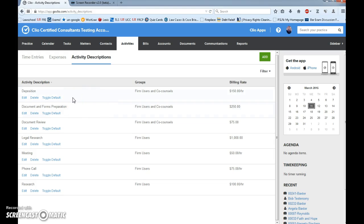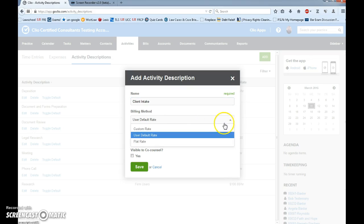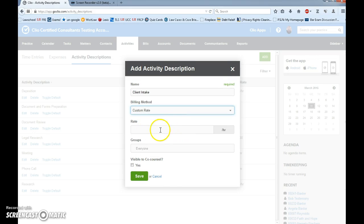So to add another, we would go ahead and just click add. It's going to ask us, what do we want? Let's say we want to do client intake because we have clients coming through the door all the time. The billing method is going to ask us what default rate do we want to use. Do we want to use our default rate, which, mine is set up in here as $300 an hour. But for a client intake, we will probably use a custom rate, and it's probably going to be 0. I don't know about you, but I don't charge for initial consultations. Some people do. They don't like their time being wasted. I totally understand that. To each his own. However, for this particular activity description, we would be able to do that.